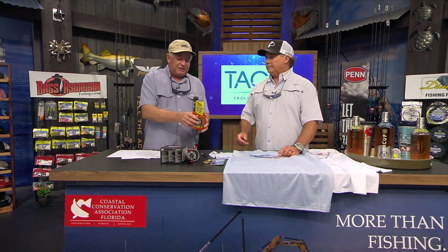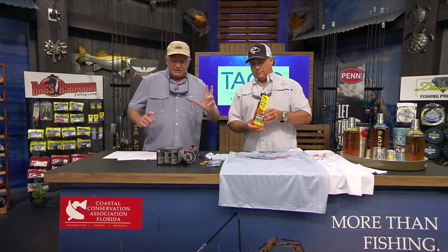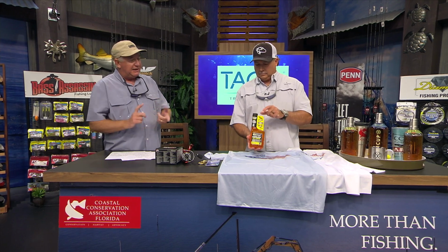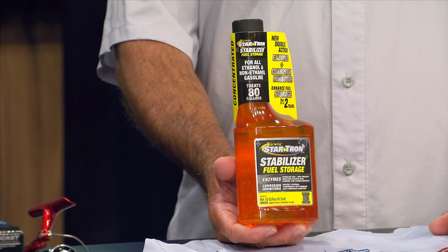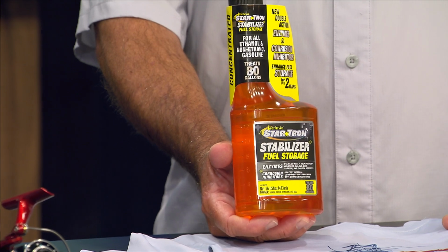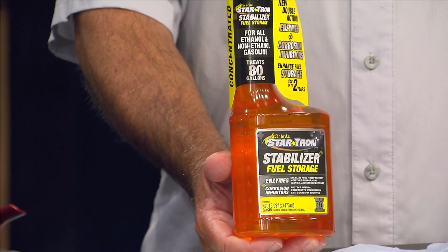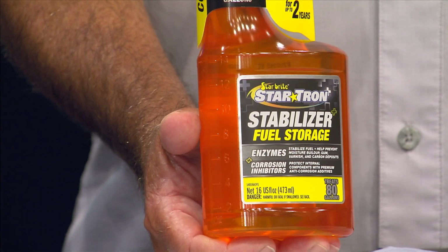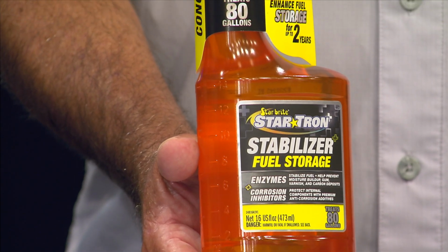Last but not least, we got the STARTRON Stabilizer Plus. This is the first time a product combines the enzyme cleaner with the corrosion inhibitors. They've never done this before. That's why it's called the Stabilizer Plus. It helps prevent moisture buildup, gum, varnish, and carbon deposits. That's what those enzymes do.